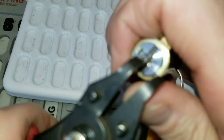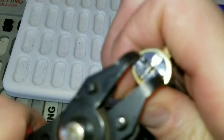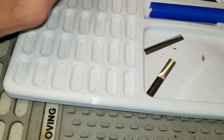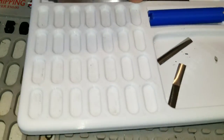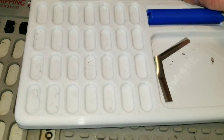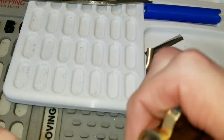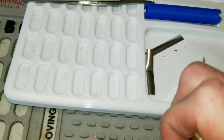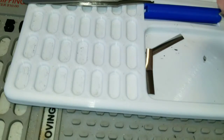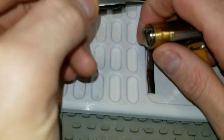Cannot see what I'm doing. There we go. Got it loose. Come on out of there. Let me get my handy dandy little clip remover. Alright, good deal. Alright, there's the top. Let me shim out of here. Shim this.